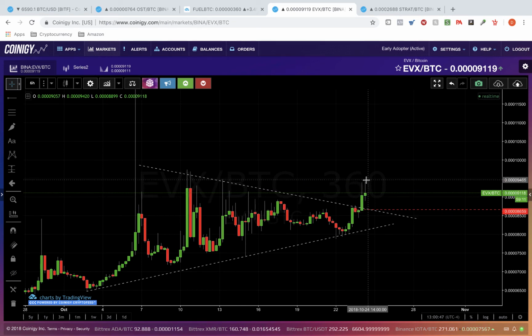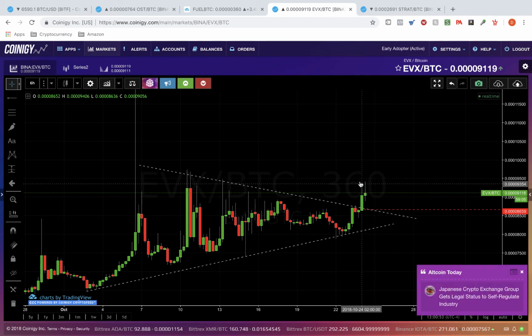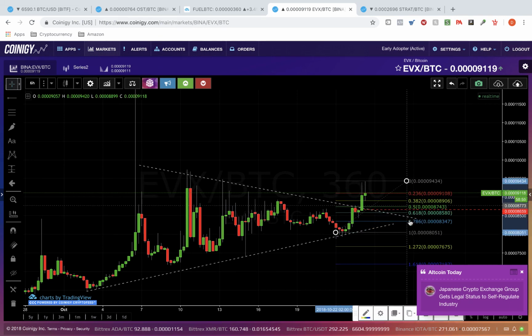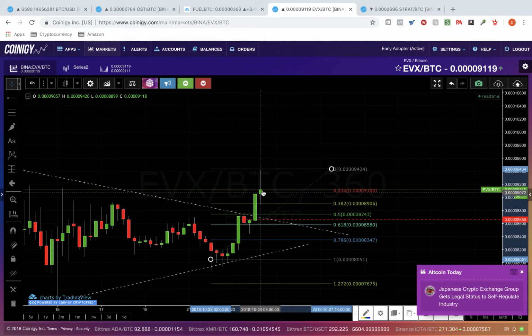This tried to climb up and get some people caught in that bull trap. I fully see this thing creating a tweezer top here with both of these wicks being long, and I see it coming back down to the downside. We can even pull a fib up and see what we're looking at. If we make this a little bit bigger, focus in, I'd like to see it come back down in this area. I'm looking for the 61.8.